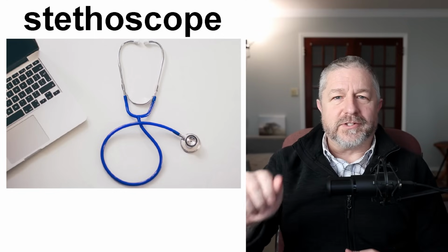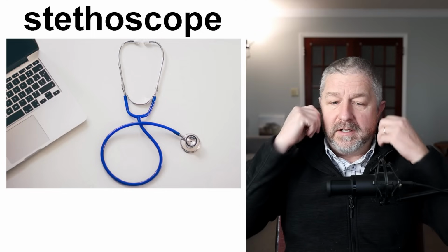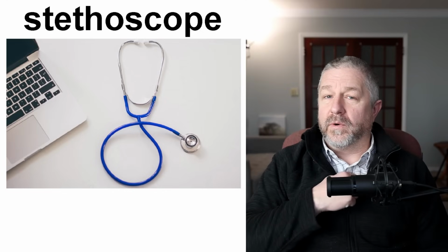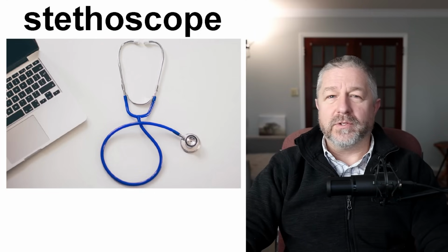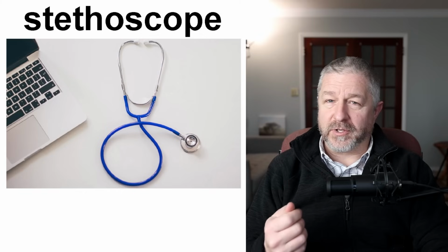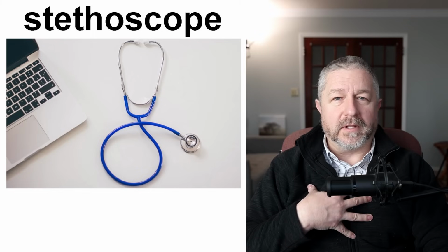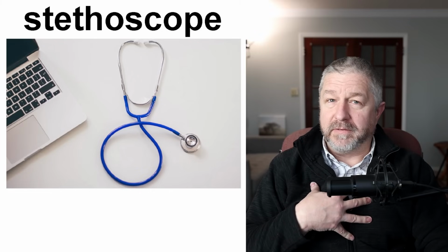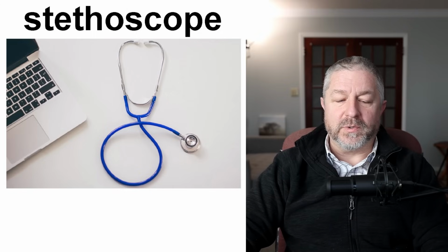This is the thing that the doctor uses to listen to your heart. So the doctor will put the 2 pieces in their ear, and then they will listen to your chest, or they'll listen on your back. They might also use it to listen to your lungs. When a doctor uses a stethoscope, they're able to check your heart rate. They're able to hear if you have fluid in your lungs. Maybe you have a bit of pneumonia. So they'll use a stethoscope in order to check that.